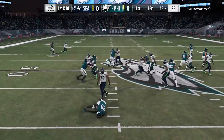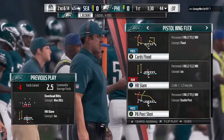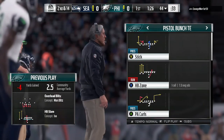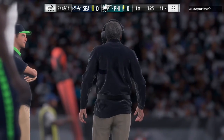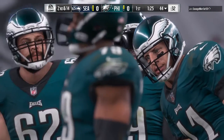Now a first carry for LeGarrette Blount. And he is hit pretty hard from the side as he's knocked down. It's a loss of 4 there, bringing up 2nd down. Well, you had to punt on your first drive, and on the first play of the second drive, you end up going backwards. I would dare say they need something good to happen right here, right now.